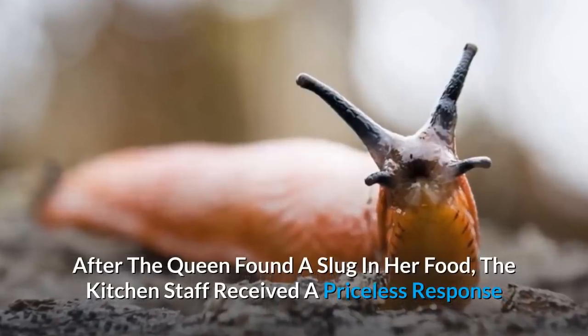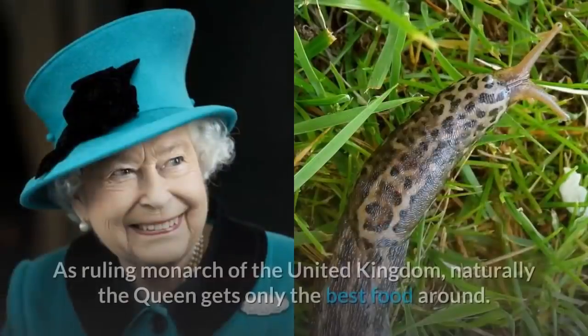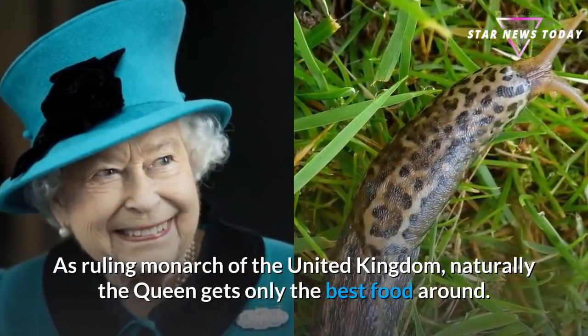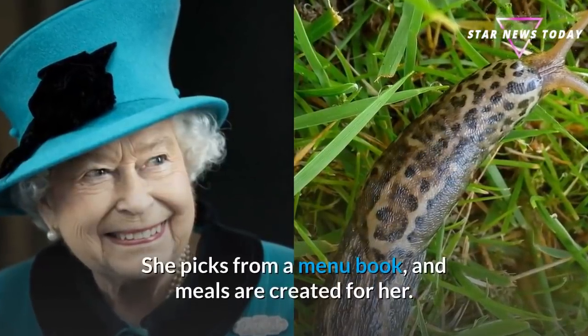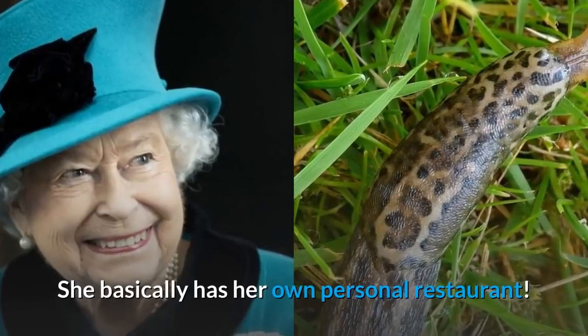After the queen found a slug in her food, the kitchen staff received a priceless response. As ruling monarch of the United Kingdom, naturally the queen gets only the best food around. She picks from a menu book, and meals are created for her. She basically has her own personal restaurant.